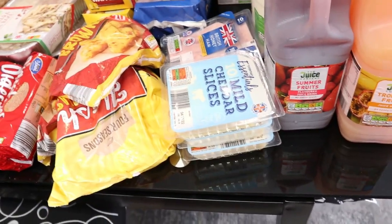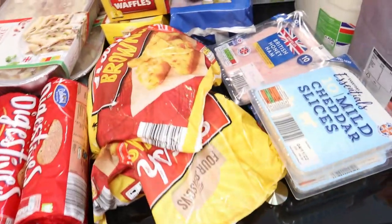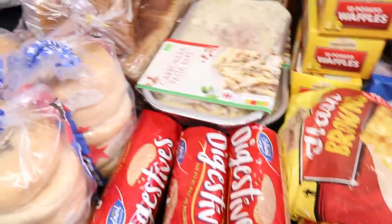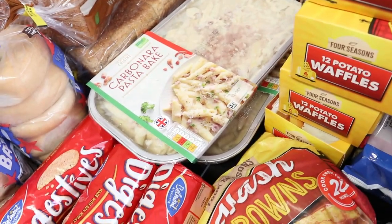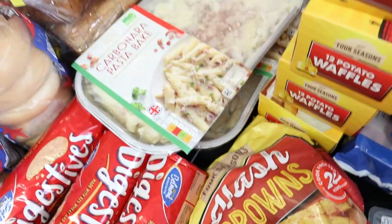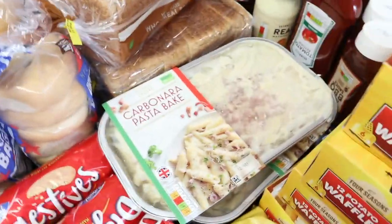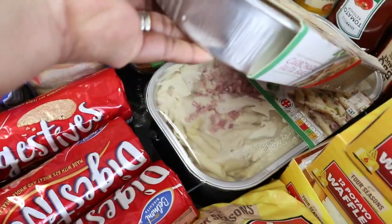Okay guys, and then we have family meals. That's what they wrote here, which is the carbonara baked pasta. They are £4.29. They used to be £3 something, but they're now £4.29. Carbonara pasta bake. I bought 2 of them.